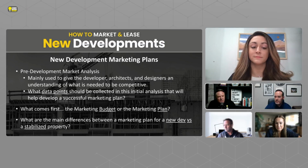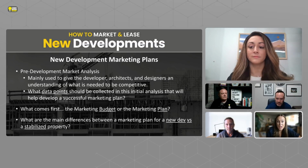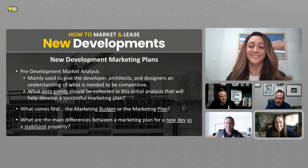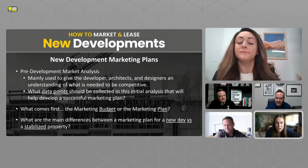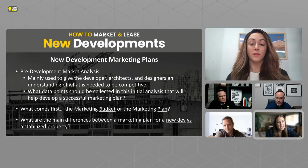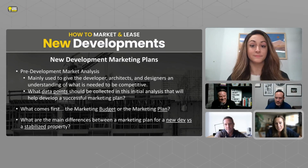For those that have never done a marketing budget or marketing plan for a new development, how much different is it from a stabilized property? Very different. It's completely different. One thing would be dollars spent. You spend way more money with a lease-up marketing plan than with operational. Sometimes new clients doing their first development get a big sticker shock up front, but it's so important. You can save money at the end of the day if you start strong and then taper off later.